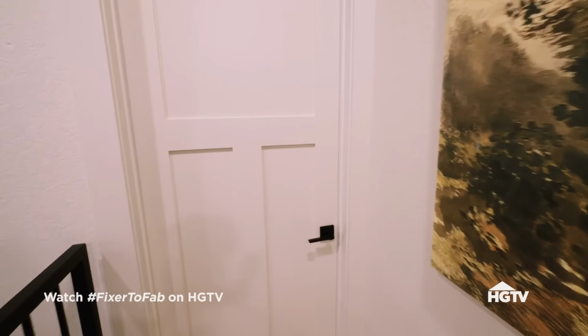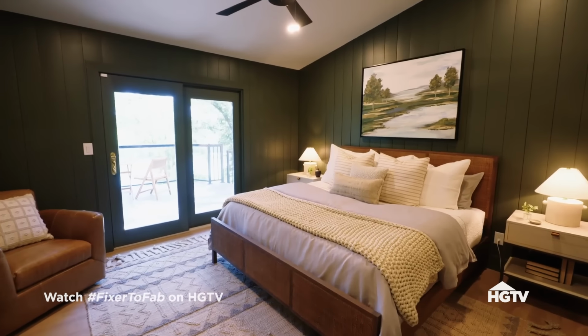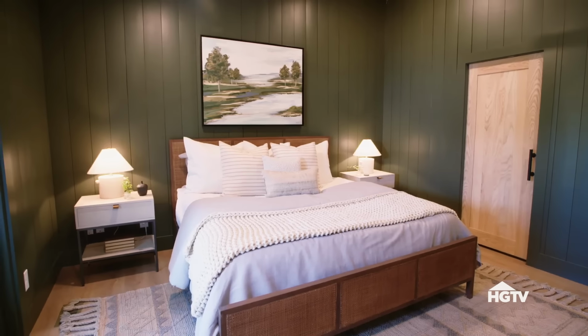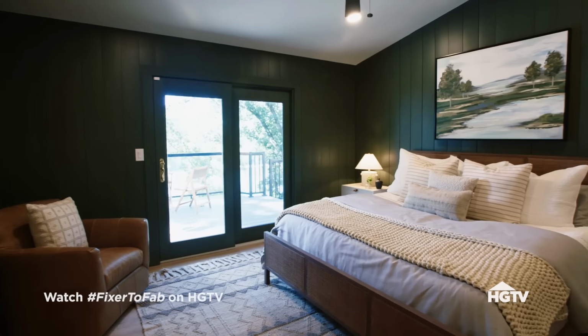I love these doors. These are amazing. Oh my gosh. Look at the panels on the wall. What a perfect color. This is beautiful. Yeah, so you have the wood again. We have the vertical nickel gap trim just to give some texture in here and make it feel really cozy. It's like a little tree house.